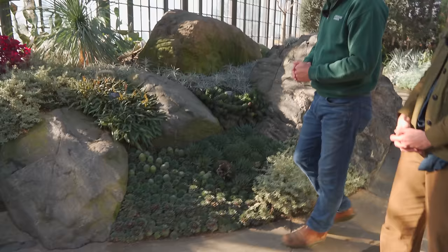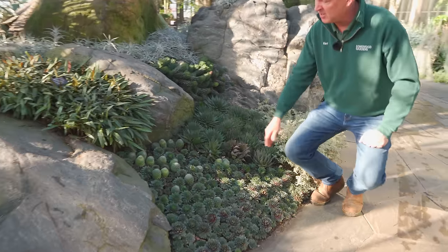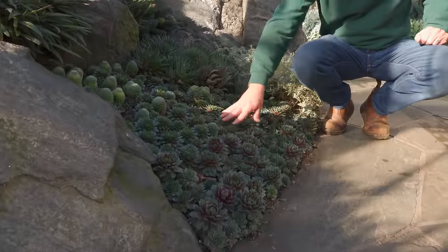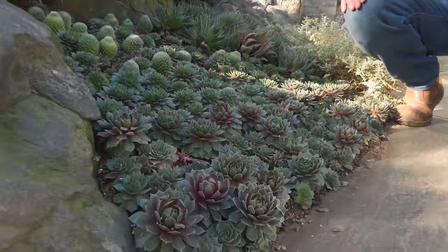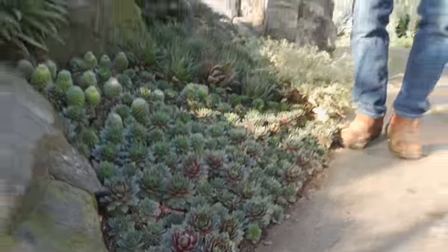Down here this past Christmas, we had a lot of visitation. Some of these areas got trampled a little bit, so we had to replace it with these little sempervivums. And these little sempervivums will eventually get a little too large for their space, so we'll change them out, and maybe we'll put them in favor of something a little more unusual, something that people maybe haven't seen before.